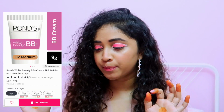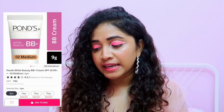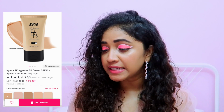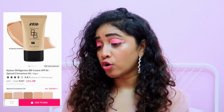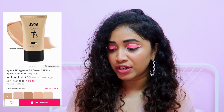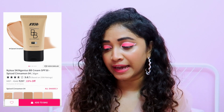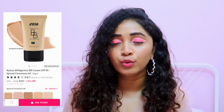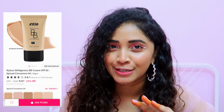So if you're starting, I suggest you go for CC creams. A few other options I have are Pond's White Beauty BB cream. Again, it's a 9-gram product and it retails for 82 rupees. The other BB cream I have here is Nykaa SKINgenius BB cream, which also has SPF 30. This retails for 349 rupees but is always on discount on Nykaa, and after sale you get it for 297 rupees, so it's still in our budget.